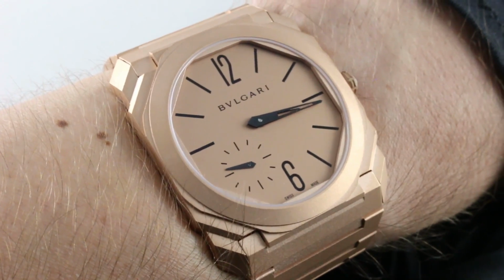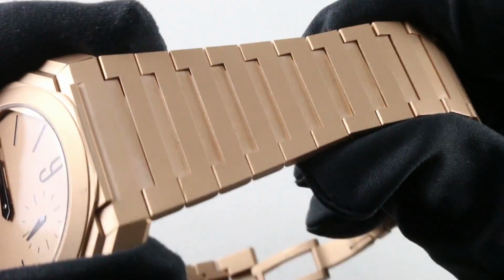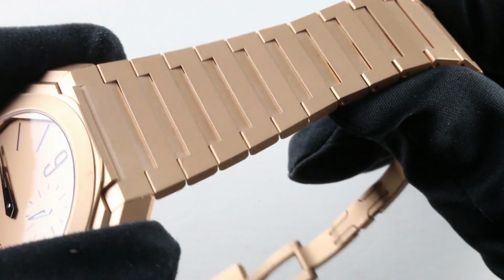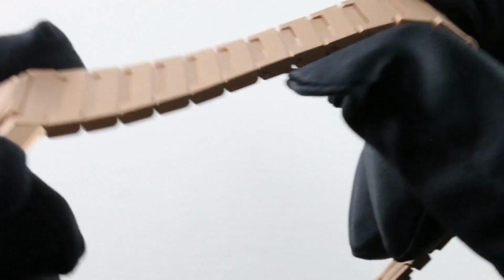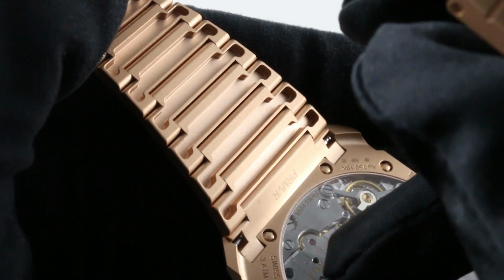This is the quintessential sports luxury and, when necessary, dress timepiece. I'll take a quick look at the watch's bracelet and talk about the ergonomic equation of an Octo Finissimo on the bracelet. Of course, in 2017, the watch in titanium won the GPHG, the Oscars of watchmaking, in the Best Men's Watch category. This timepiece uses the same case and bracelet profile, but renders it in a new material. And you'll note that the same ergonomic logic applies.